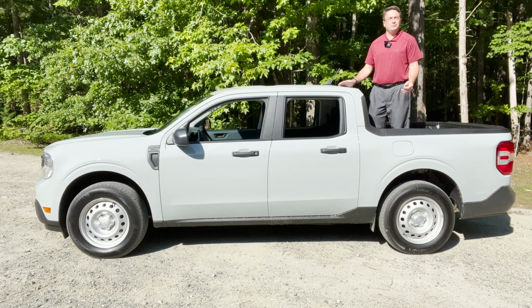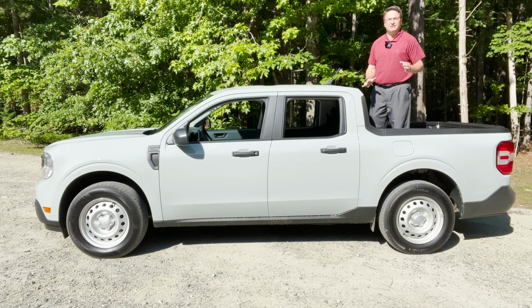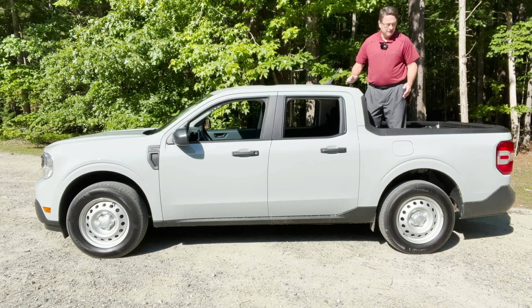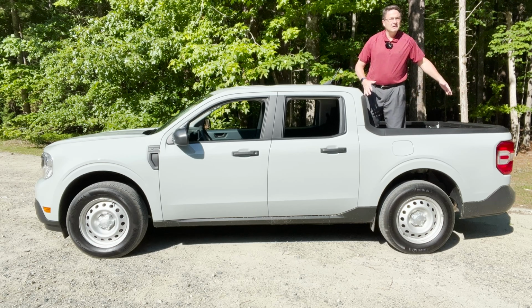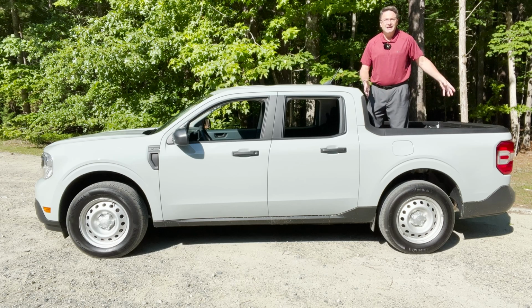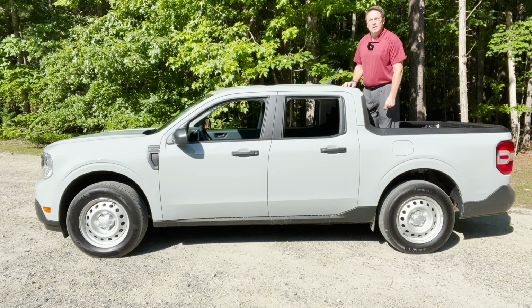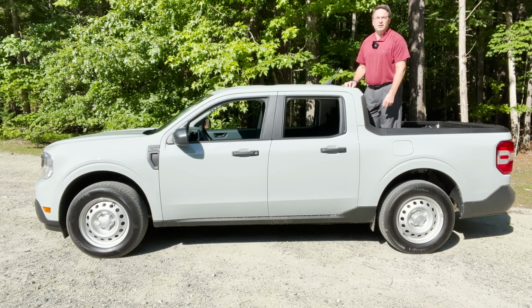Number one, somebody who doesn't want to pay a pretty penny to buy a truck. This is probably one of the cheapest, if not the cheapest, alternative to buy a truck. A little bit smaller bed than you're used to, but if you don't need it for a lot of cargo, this is perfect. Also, somebody would be getting an XL if you don't want a lot of bells and whistles or just another thing to break.